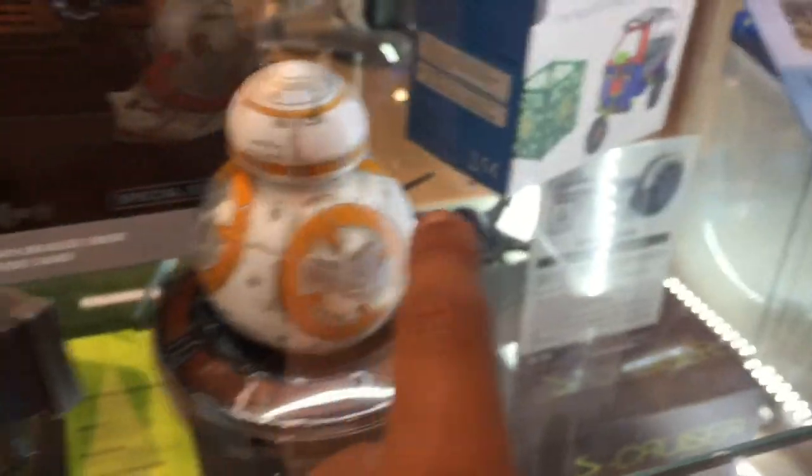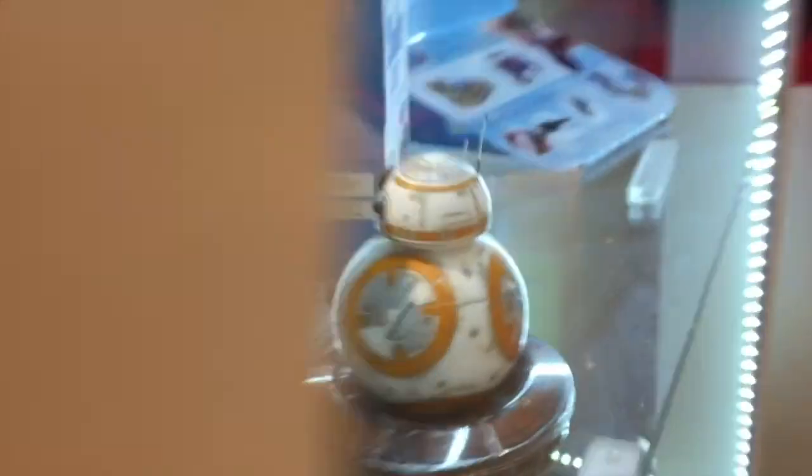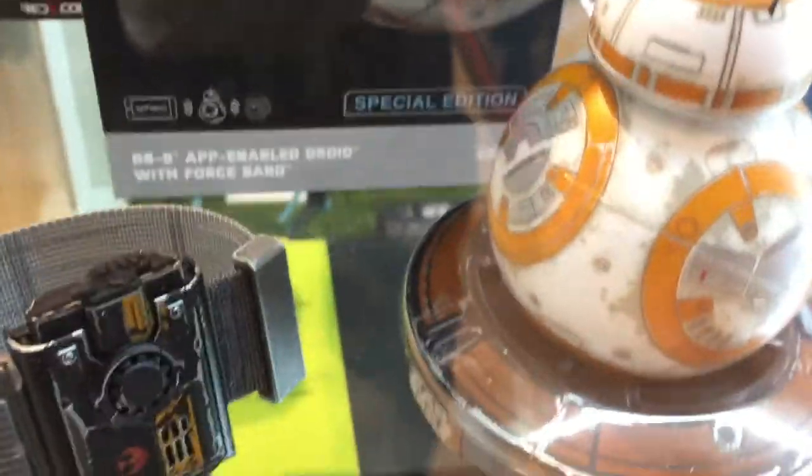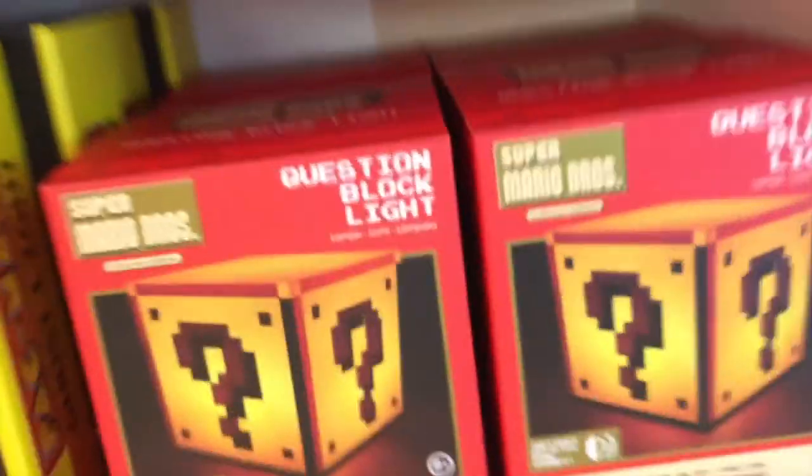Around here we have more drones. We have little Star Wars things. I don't know what they're called. Oh my God, I can't talk today. I don't do Star Wars. Oh, BB-8 droid and force band SE. Bit expensive, but worth it, I suppose.